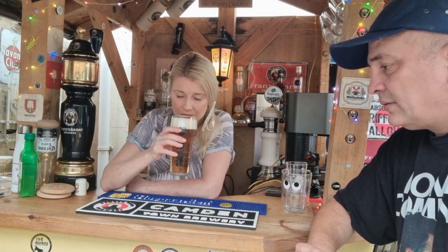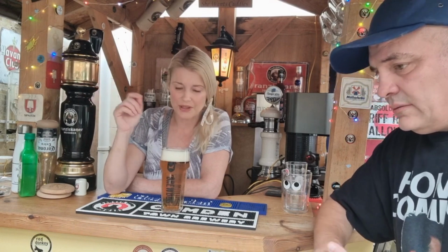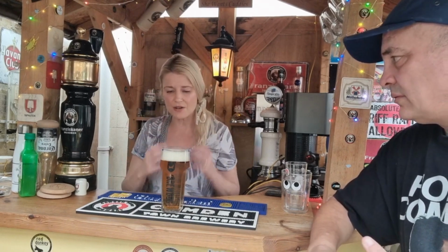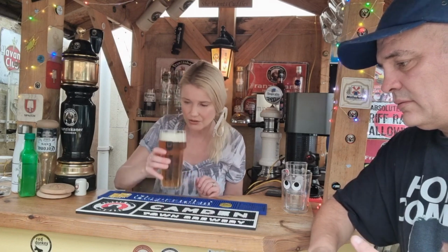I'm going to be quite straight from the off. Session IPAs aren't usually what I would go for. When I'm drinking out, I do tend to drink them because you can go all day drinking them, which is the whole point of it. At home, I tend to go for the heavier stuff. But first of all, the aroma on this, I'm getting a really nice, strong nose on that. I'm getting citrus. I am getting an orangey, zesty smell.